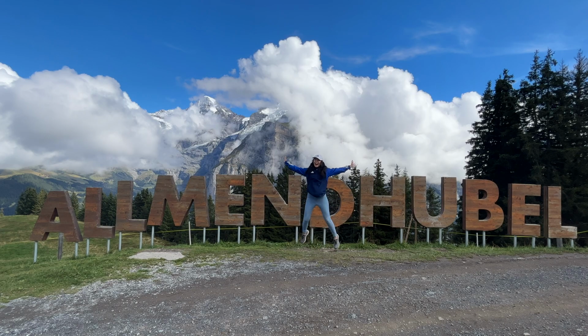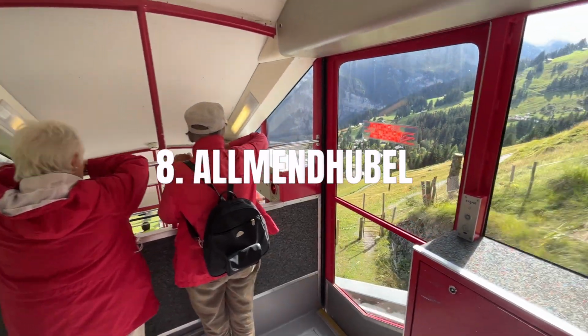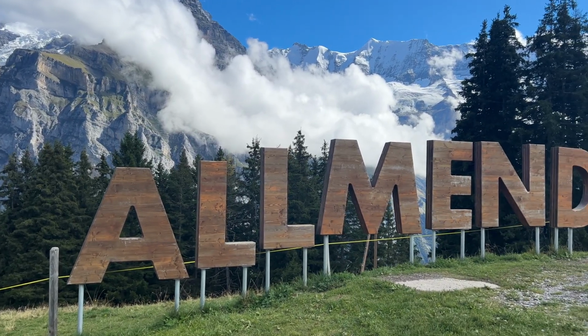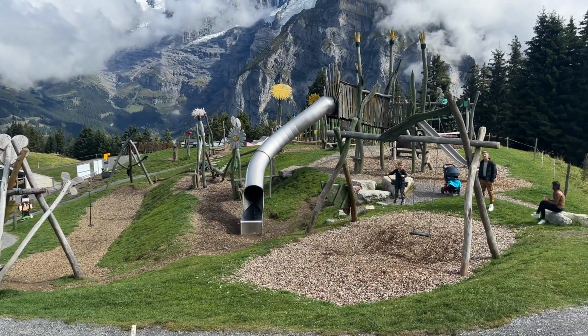Next up is Allmendhubel, a charming and often underrated spot just above Murren. To reach this delightful location, take the funicular from Murren, with tickets costing around 15 francs for a round trip. Often overlooked, Allmendhubel is one of the best day trip options for families. There is a restaurant terrace with an alpine playground where kids can run around and burn off some energy while adults take in the serene surroundings.